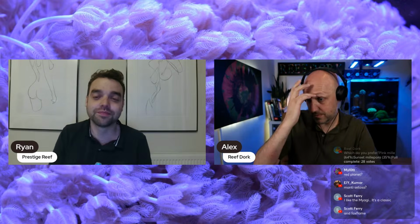Isn't that interesting? How some of the beginner SPS under white light looks much better than it does under blue. I wonder if there's a correlation with hardiness and fluorescence. I'm serious, because Monties are pretty hardy and they glow. I know, but I would say the hardiest Monty would probably be that red plating Montipora, which doesn't fluoresce. Stylo doesn't fluoresce, like the purple Stylo. Okay. This is something that's just coming to my head now, but I wonder if there's any correlation between it.